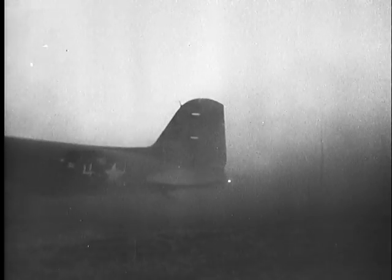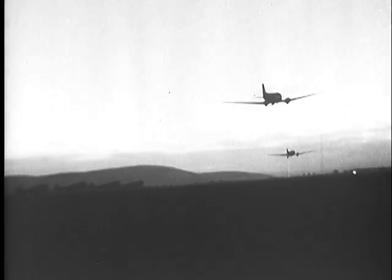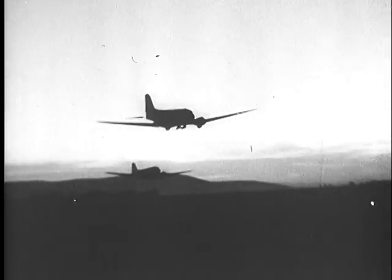One by one, the great planes took the air for their appointment in Sicily. Far below, there opened a thunderous duel between the great guns of the Allied warships and the Axis coast defenses.